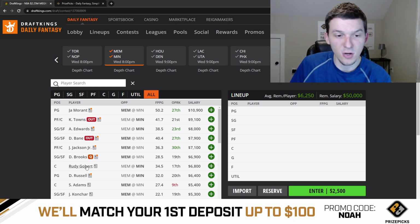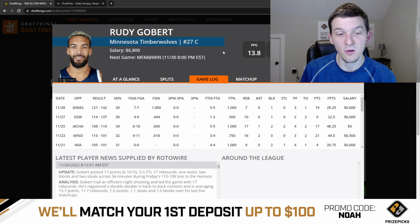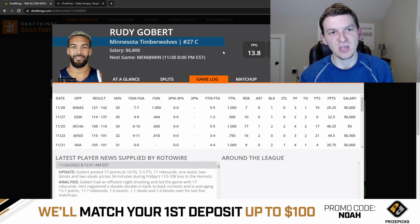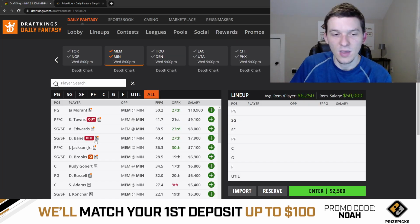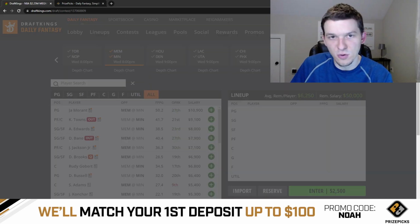Gobert, I think his minutes are going to be super high, and he's obviously going to play all of his minutes as the starting center. His production this season has been up and down, but I think without Towns on the floor, production should be really good for Rudy Gobert. He should go back to averaging like 1.3, 1.4 fantasy points per minute like he did when he was in Utah. So 6,800 for Gobert is definitely way too cheap here with Towns out. I think Edwards at 8K looks really solid. Usually not a guy that I go out of my way to play, but I think with Towns out, that's obviously a huge boost for Anthony Edwards.